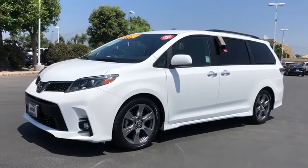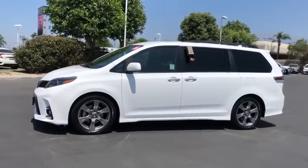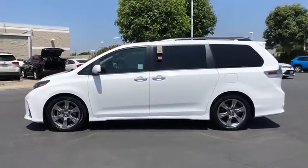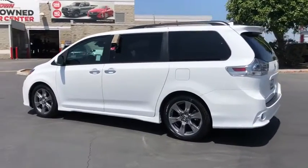Stop by and take a look at the 2019 Toyota Sienna. Sienna offers excellent overall quality and long-term dependability, making it a hassle-free vehicle to drive day in and day out while contributing to peace of mind on long road trips.